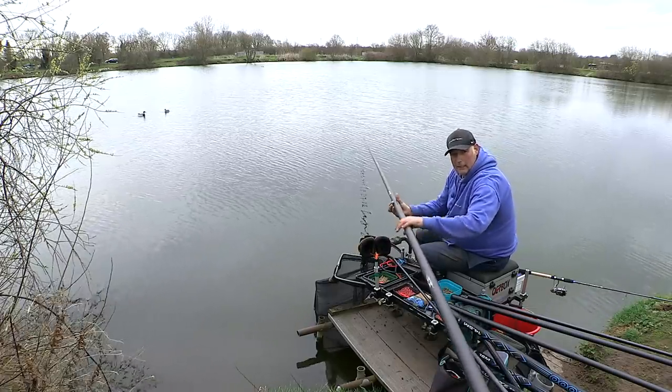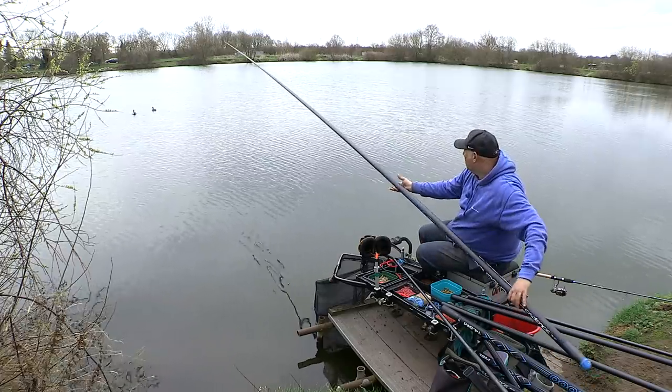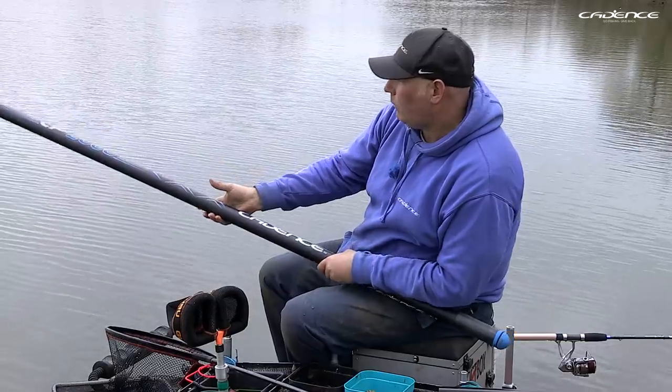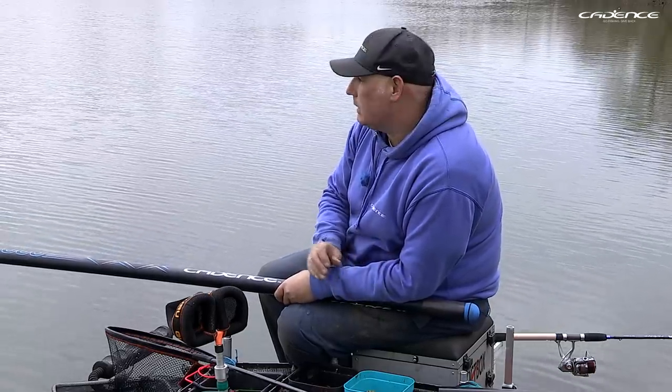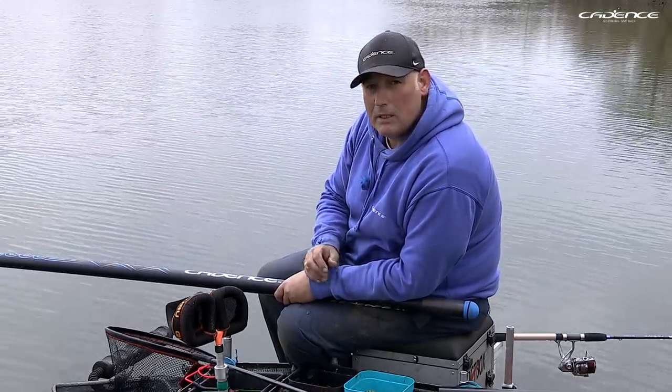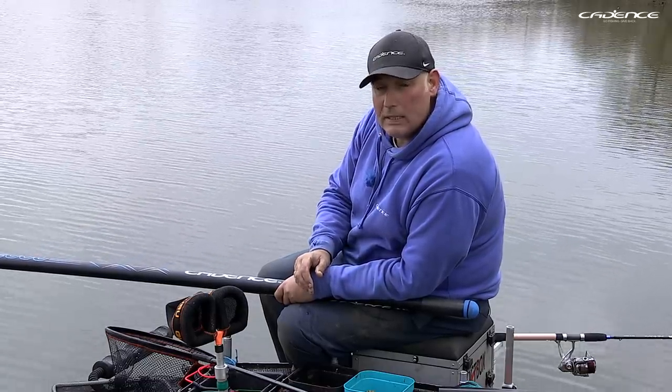I'm also steadily loose feeding casters around about 5 metres. It's a little bit shallower there, and with the mild weather that we're just coming into, there's a chance that they'll come close and I'll be able to put a weight together there quite quickly. But we'll see how things go. It's early days yet.